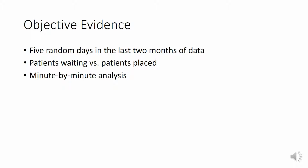So I did some analysis to come up with some objective evidence in support of this subjective evidence. I selected 5 days at random from the last 2 months of data that I had, November and December 2015. Then I calculated how many patients were waiting and how many patients were placed on a minute-by-minute basis. And I'll present those graphs in the following slides.